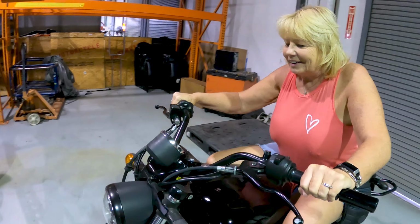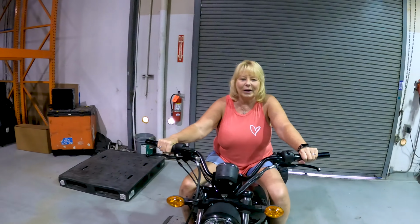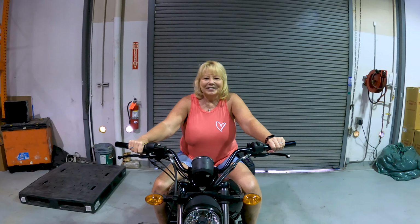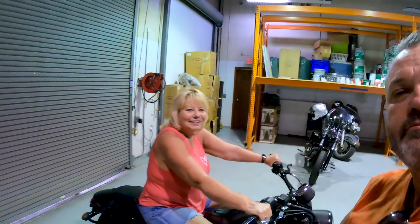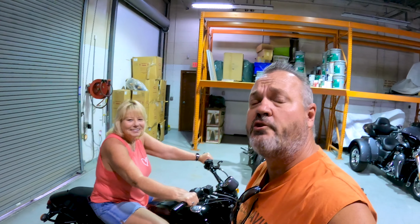This one's probably, I don't know, 6-speed, and so you can probably get it all the way up into 6th gear. So it's pretty safe, and it's just a good way to get a feel for a motorcycle.